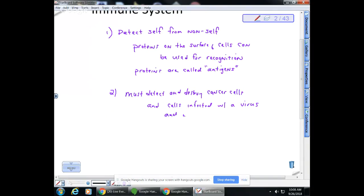So, and I'll put other parasites. So we have microorganisms that, for example, cause malaria. And malaria is due to a parasite that gets inside of the red blood cells. And our body is not able to detect it because it's hidden. Right? So they hide out. They're parasites that live inside of our cells. So we're going to talk about how cancer cells and cells that have been infected become a little bit different. They might have different proteins on their surface so that our immune system can find them and fight them off.